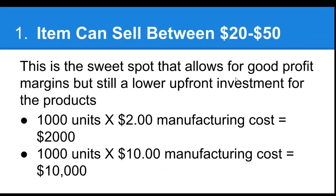So number 1, the product can sell between $20 and $50. This is the sweet spot that allows for good profit margins, but still a lower upfront investment for the products. What I mean by this is that this price range allows for there still to be a good profit margin for each unit that you sell, but it's low enough that the upfront investment to actually start selling the item is low enough that you can still buy enough units to get going.